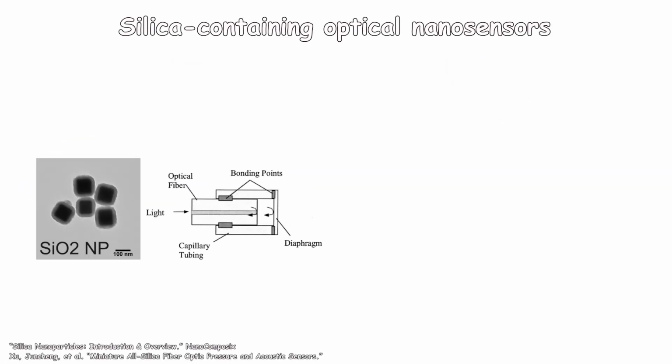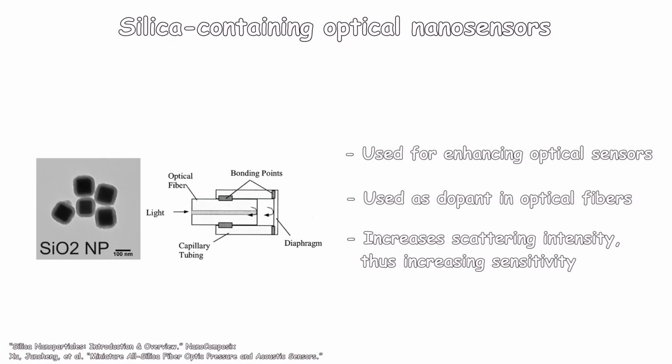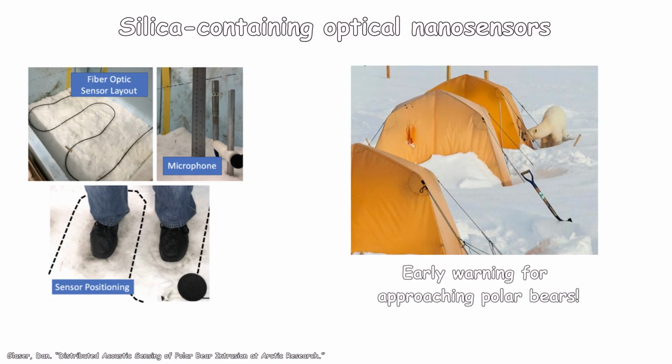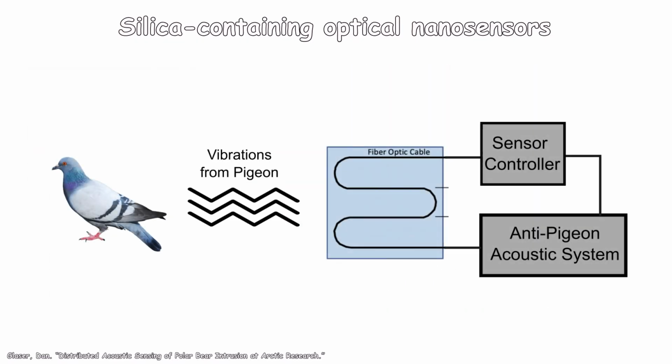Silica-based nanomaterials can enhance the optical scattering used in sensors. By doping fibers with silica or other nanoparticles, the scattering intensity can be increased, improving sensitivity. In the form of fiber optic cables laid along perimeters, it has been shown to successfully detect the acoustic vibration of animals. For example, a study showed that a buried fiber could provide early warning of approaching polar bears at Arctic research camps. This concept could be extended to smaller animals. In our case, a nanoparticle-enhanced fiber could sense the movement of birds landing on structures.